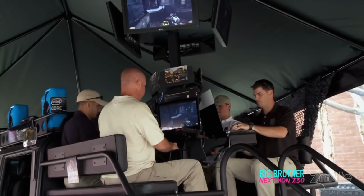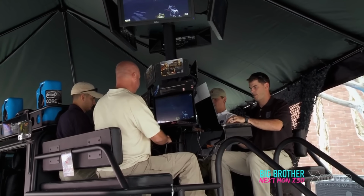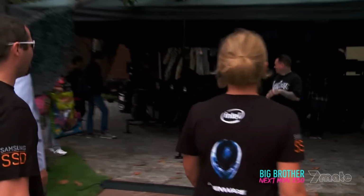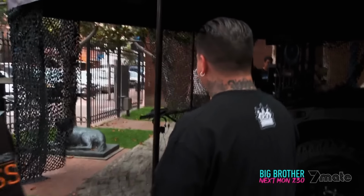The guys from MARSOC seem pretty impressed with what we've done to this Hummer. Hopefully, Alienware will be just as happy with the finished product. Wow. Ryan. Amazing. Wow. Look at this.